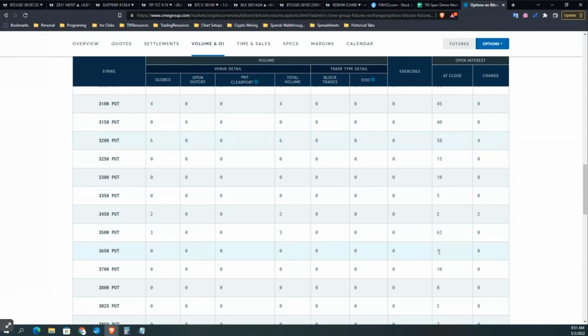Which tells me that if I was thinking about, remember, if you write these puts and the price goes below this strike price, you might actually be forced to buy this asset. So if a Wall Street 1%er was like, well, if I'm going to be forced to buy this asset, then I'm only going to do a trade at the level that I actually want to be long the asset.